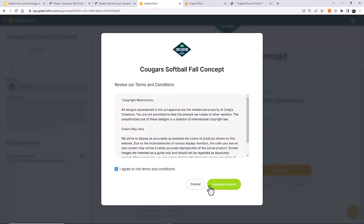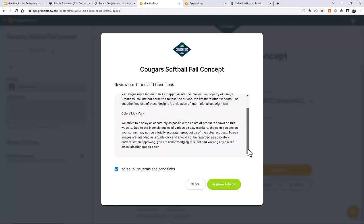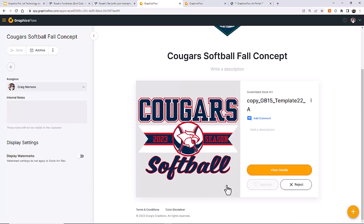and agree to terms. And the terms are basically saying you can't take this art to another vendor because you don't own the copyright, and that the colors are going to be different on the final product. And you can put whatever you want in terms. And I'm just going to click on approve artwork. And that's how easy it is.